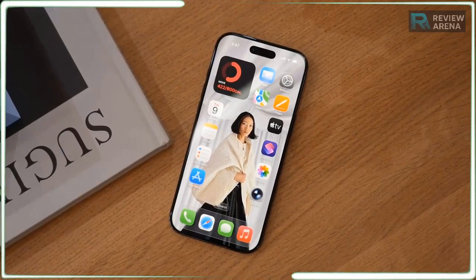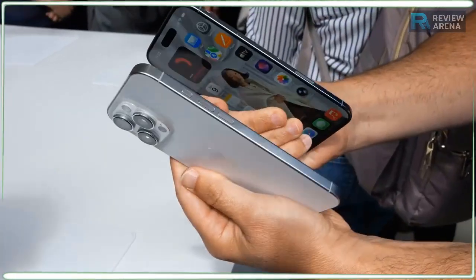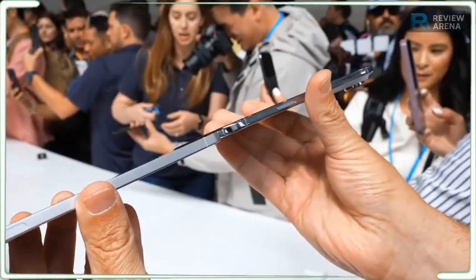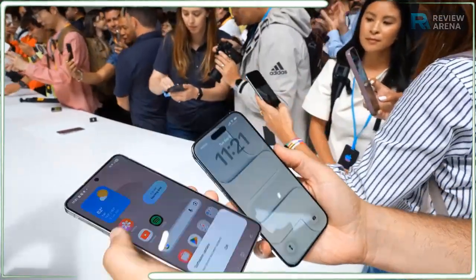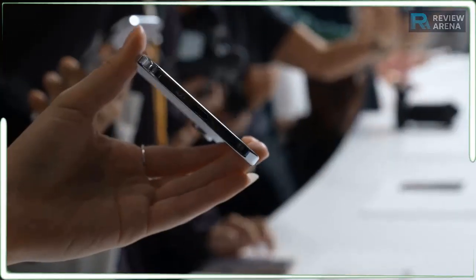The 6.5-inch OLED display is vibrant, sharp, and bright. Scrolling feels fluid thanks to Apple's smooth refresh handling, and outdoor visibility is excellent. For binge watchers, TikTok scrollers, and gamers alike, this display checks every box.